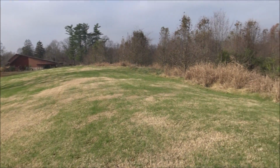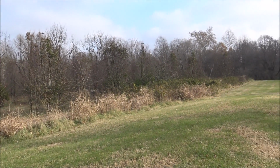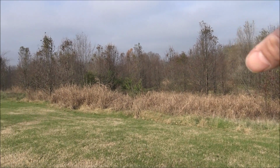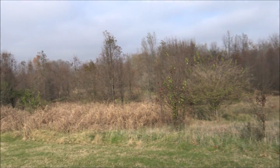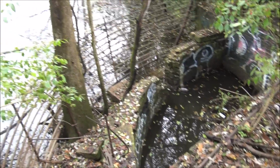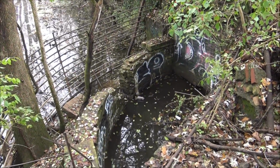As you look around, you see the overgrowth of where the once prominent asylum stood right here. This place was massive. As you see in the thumbnail picture, it looked like a big castle. But this is where it stood, right here. This was their man-made reservoir that they used to pump in fresh water to the asylum.